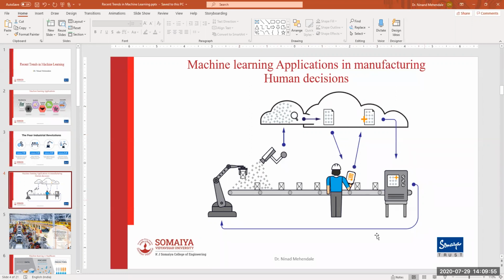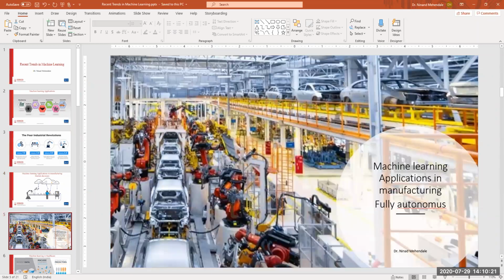And then recurrent learning happens. That is, it again keeps on training itself and tries to achieve 100% perfection in this manufacturing. So this is what we call human decisions, where the human is actually training the system. And you can imagine after maybe 1 lakh cycles, 2 lakh cycles, this human can retire and then the machine will take over on its own. So that is the second part, where we will see complete autonomous manufacturing.